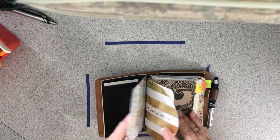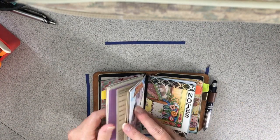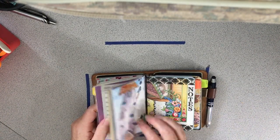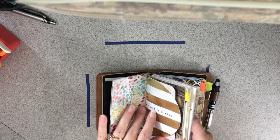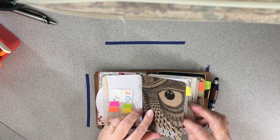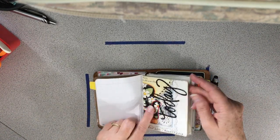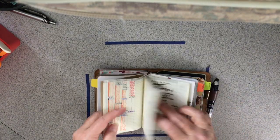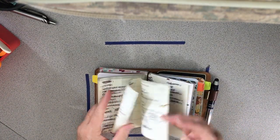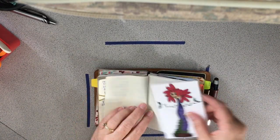This is a dashboard from Little Magical Art, who isn't doing anything anymore, but I've got some dashboards from her. And just some other little pocket things. And this is to write event shopping in. It's just a shopping list. And I'm actually finishing up using this shopping list because, as you can see, I've pretty much gone through it and I've just got a few things and it's almost done.